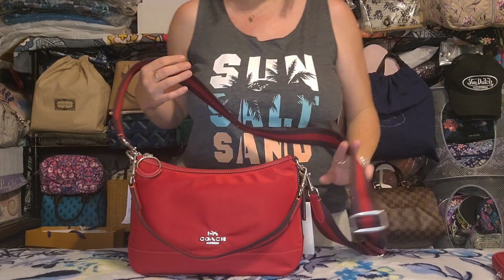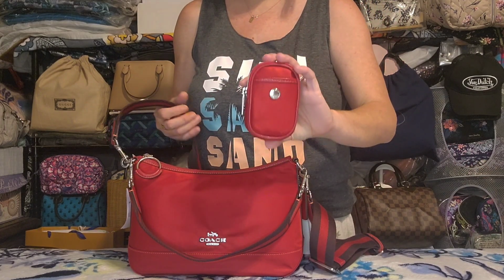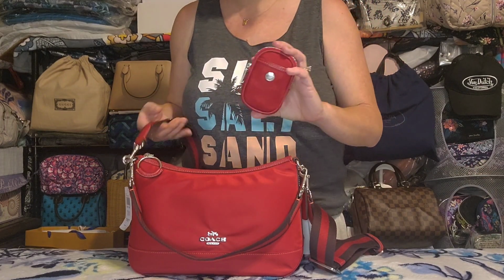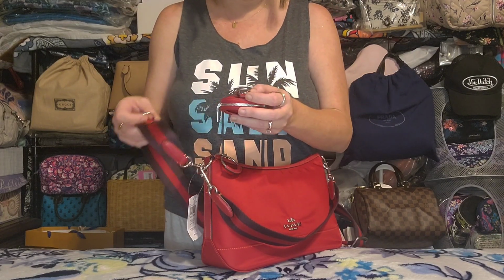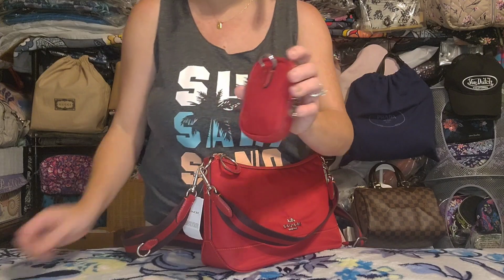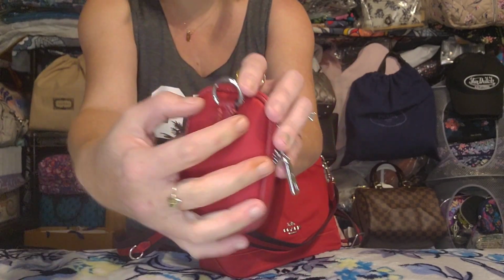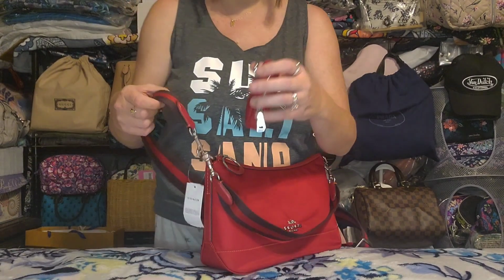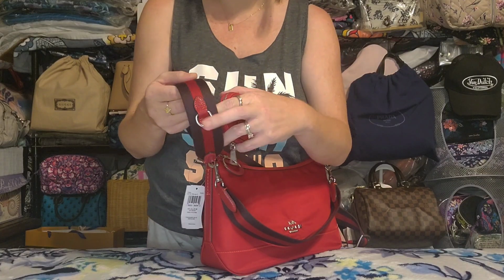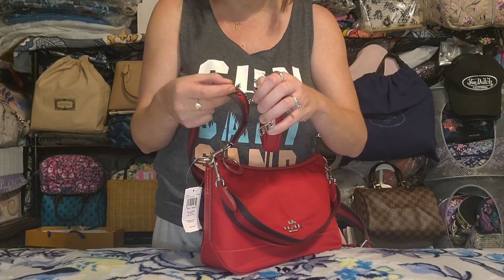And then the cherry on top of all of it is that this bag style comes with a little pouch, just like a lot of the little Prada bags do. The only thing I'm not crazy about with this one is this D-ring on the back. So it opens right here on the side, if you can see that. And when you connect it to the little D-ring on the strap, which I don't do this anyway, so it doesn't matter to me.